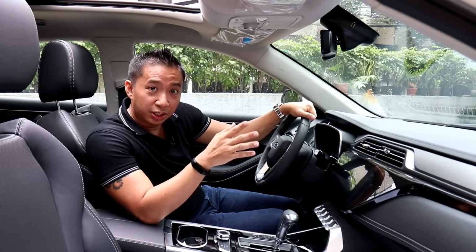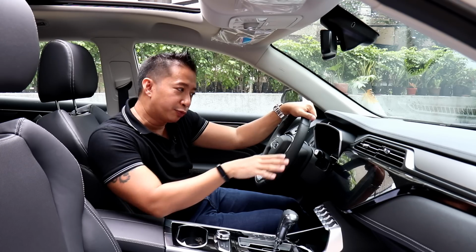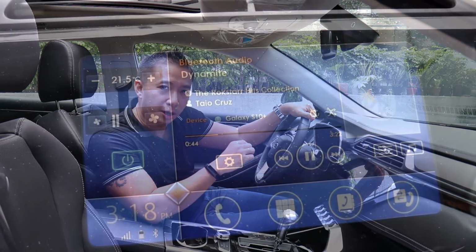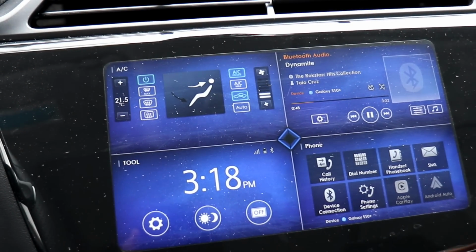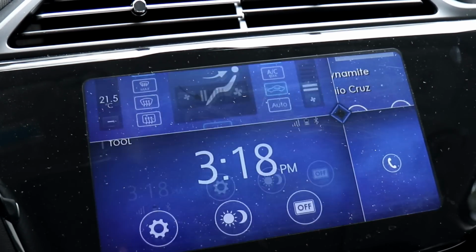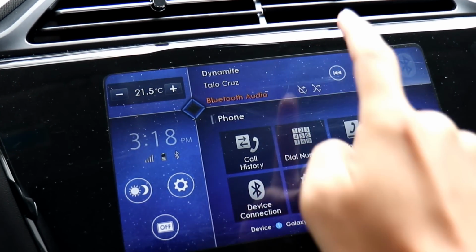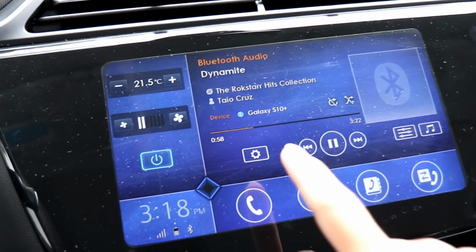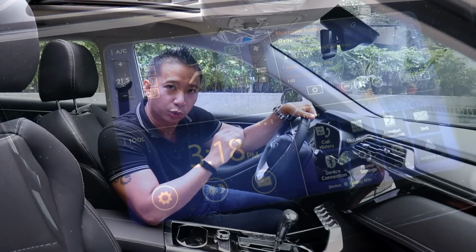Now let's check out the bits and pieces that the Trend shares with the top-spec Titanium. You get the same infotainment system here with Apple CarPlay and Android Auto, which is a good thing. This baby is a 10-inch touchscreen system that also controls your climate control system. Now, I must admit, guys, this is not the most intuitive infotainment system in the industry, but spend around 20 minutes with this baby and you'll get the hang of it in no time.